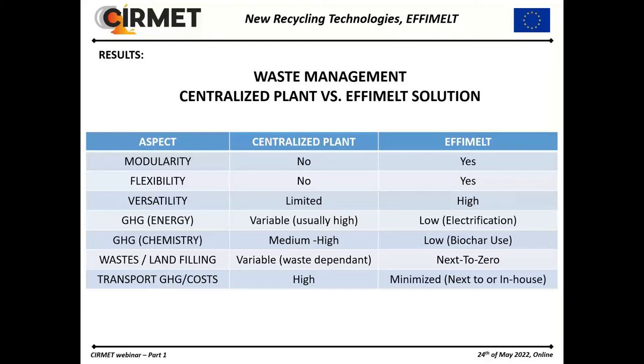Regarding the modularity and flexibility, obviously a huge centralized plant has no possibility to be flexible and modular, and the EFFIMELT solution does. Versatility is limited at centralized plants, and at EFFIMELT it is one of the important aspects that provides opportunities for the users.